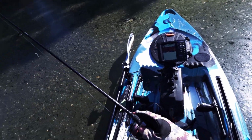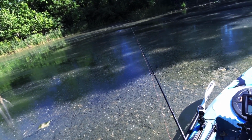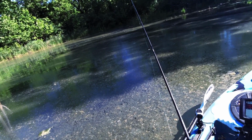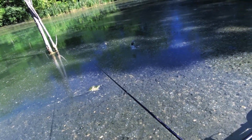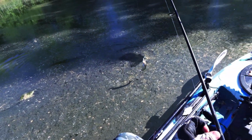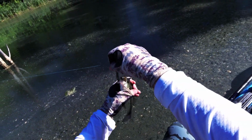3.5 feet, 93 degrees. Bam. And I can just feel them tapping it. And I'm on. You cannot pull your bait back without catching a fish. It's like a fish in a barrel. I've lost track. But they're all about 6 inches. I'll still bet there's bigger ones in here.